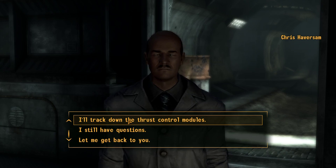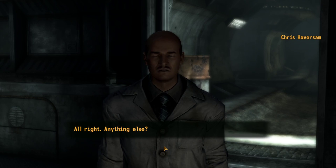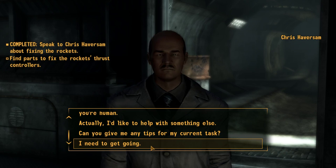Let's ask about the thrust control module first. Like, where are you going to get a part for these specific rockets? All right. Anything else? Where are you going to get it? Yeah, can you give me any tips about my current task?